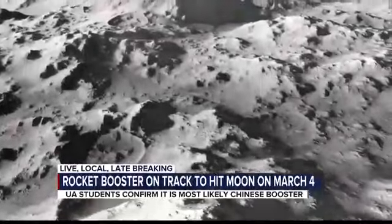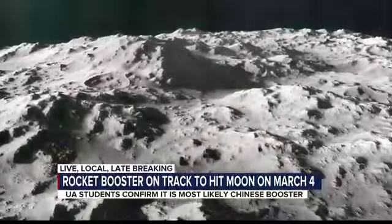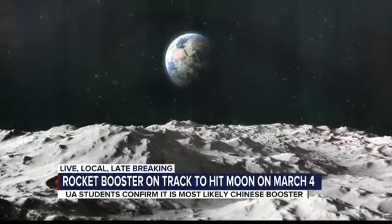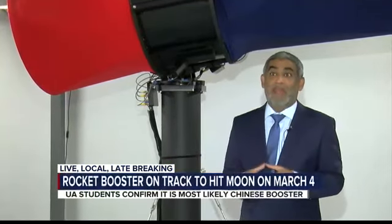2.5 kilometers a second. The crater that's going to form, it's about somewhere between 60 and 100 feet. Not very deep, probably about 6 to 7 feet deep. But in the process of creating the crater, the booster itself is going to vaporize. It's about 4 tons, so it's relatively heavy.